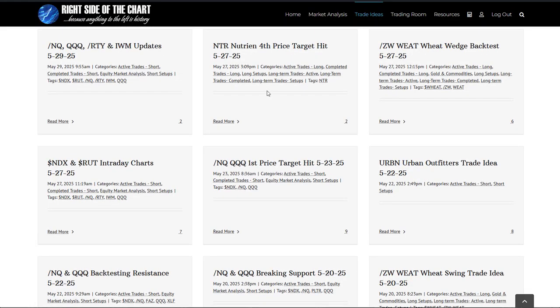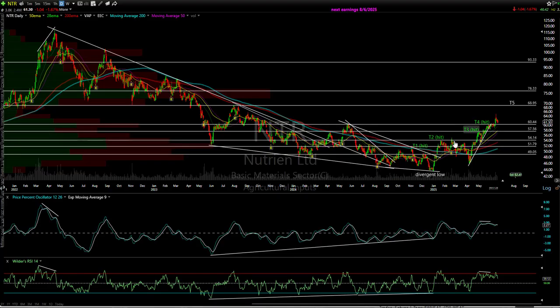I still like that sector. We've had quite a few of our higher price targets hit. This is NTR, T4 hits. T1 was back here, so we probably would have taken this one initially back here out of that wedge breakout, or down below the break, before the breakout. And so we're getting there. We've taken out T4 now.